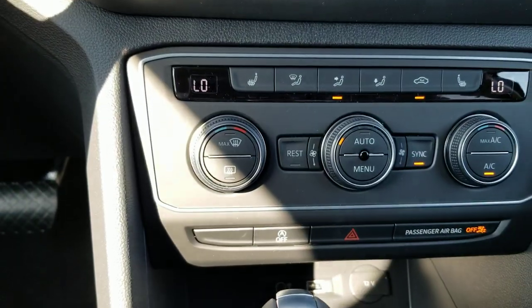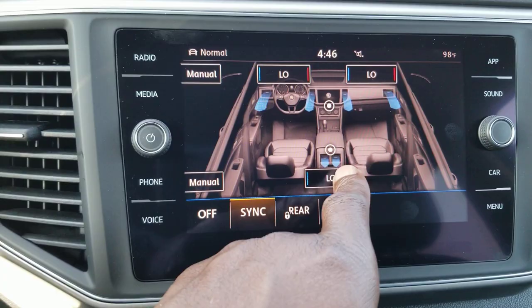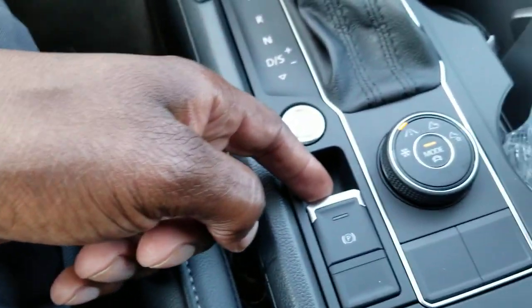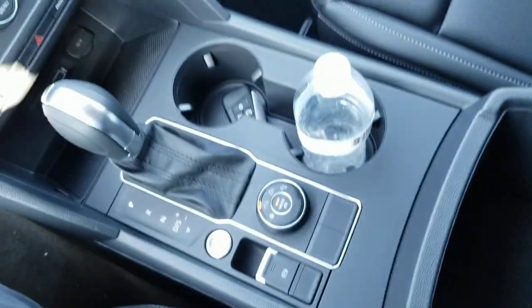So this one here has, again, the dual climate zone with the touchscreen radio and climate control. Also has air care. Still one USB port up here. They all keep that the same. Remote start is now added, along with keyless entry. And you have a USB inside there.